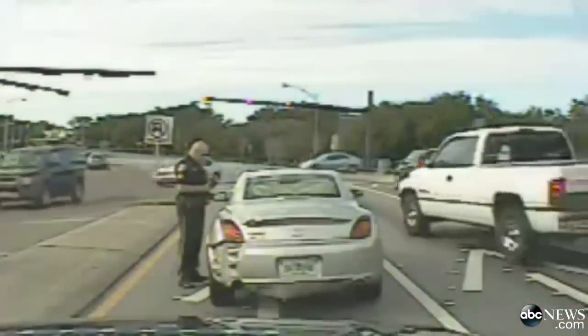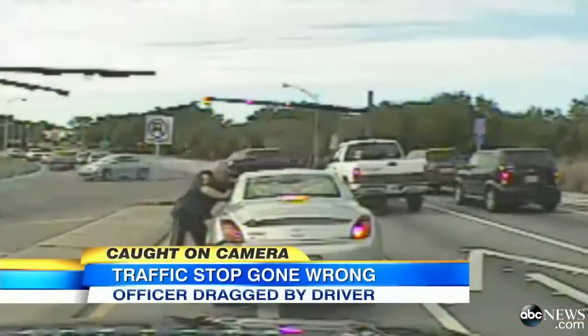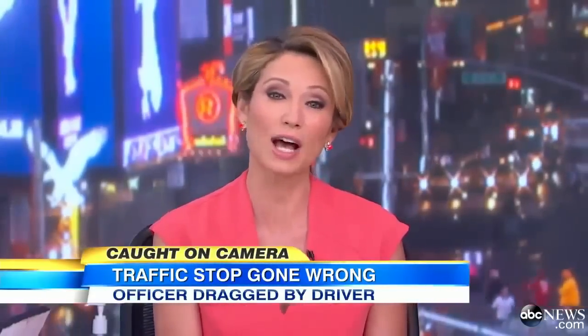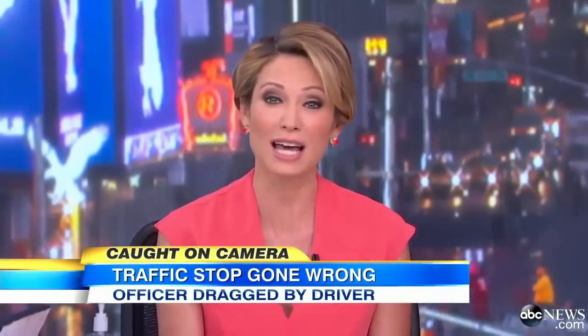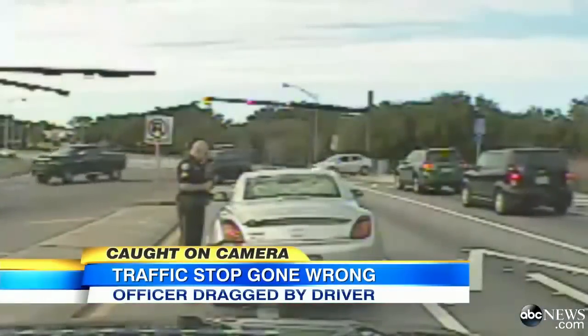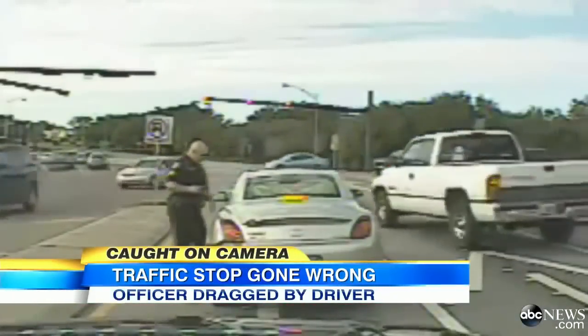We turn now to a traffic stop gone wrong for one police officer in Florida. A woman taking off, dragging that sergeant and injuring him. His daughter, one of the first on the scene to help him. The entire thing was caught on dash cam, and ABC's Rena Ninan has the story. Watch as this routine traffic stop takes a stunning turn for the worse.